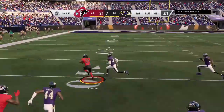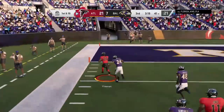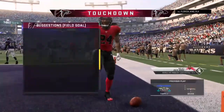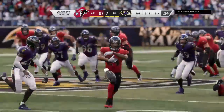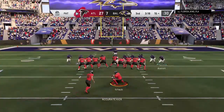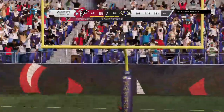They run. Devontae Freeman. Devontae Freeman. They're not going to get him. Touchdown, Falcons. Devontae Freeman. His second touchdown of the afternoon. And the Falcons push further out in front. Nice execution there. Good job by the O-line getting him in for the second time.